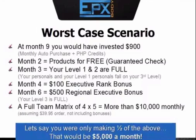By the way, our average purchase on a monthly basis is about $70 to $80, because people buy more than one product. And I'm going to show you a couple of packages. That's why people buy more than one product. Let's say you're only making half of what I mentioned above. That would be an extra $5,000 a month. And you only invested $900. You cannot get a better return on your investment anywhere that I know of, especially for the amount of time that's needed.